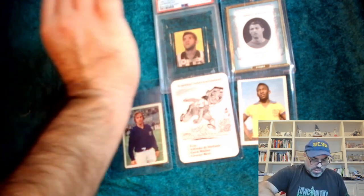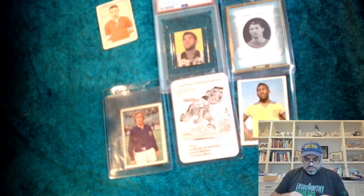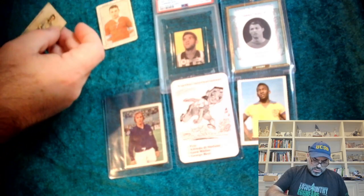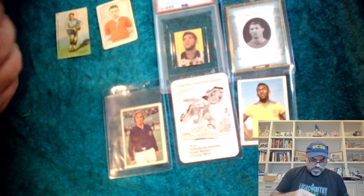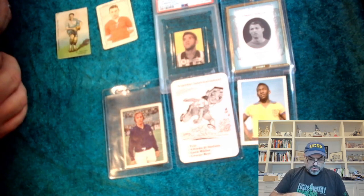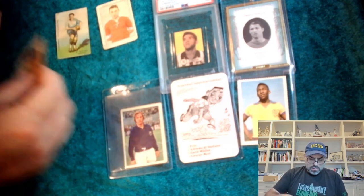This is a great Raimundo Orsi dollar card. Absolute legend. Played. This is so cool. I'll explain that card in a second. And then we've got a few Maradona rookies from the 78 Campionato.